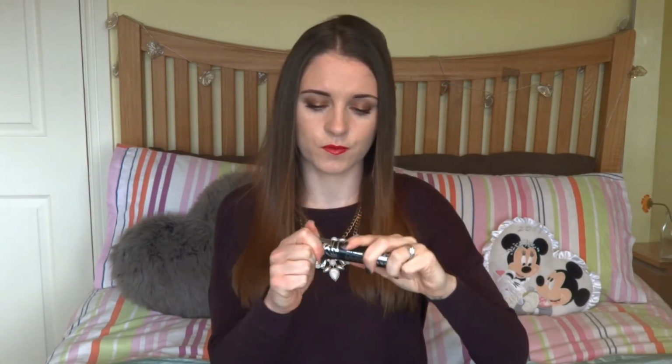And finally, one that I wasn't so impressed with, this is the Max Factor XS Volume Mascara. It's one of these ones that comes with two different sides. One is meant to give you extra volume with a plasticky brush, and one is to give you more of the dark dramatic colour, which is sort of the classic mascara brush that you get.